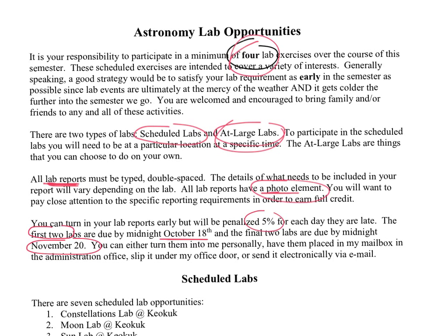In case I forget to mention it, for all labs, whether they're scheduled labs or at-large labs, I would totally encourage you to bring your friends, your neighbors, your dogs. One of the things I want to do with these labs is to get you out enjoying the nighttime skies.